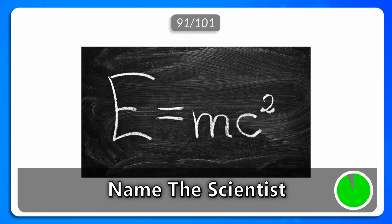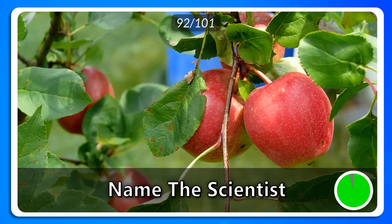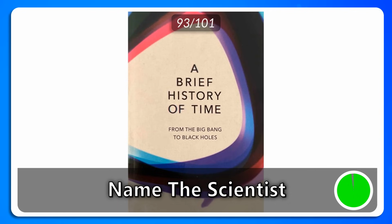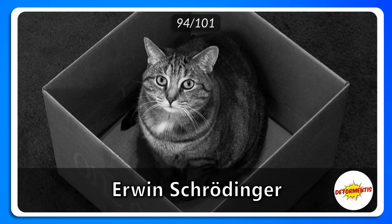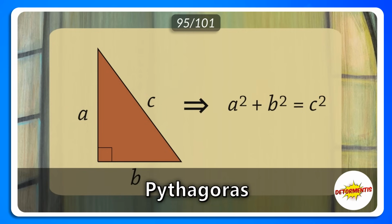Which scientist does each picture refer to? Albert Einstein. Isaac Newton. Stephen Hawking. Erwin Schrödinger. Pythagoras.